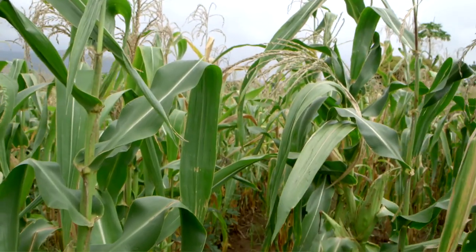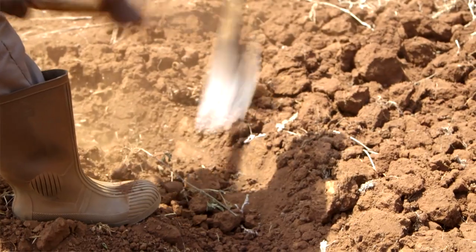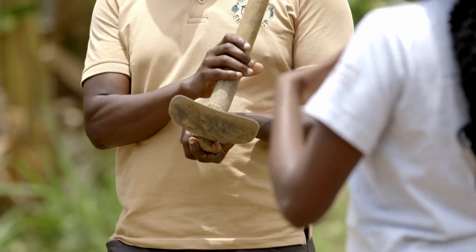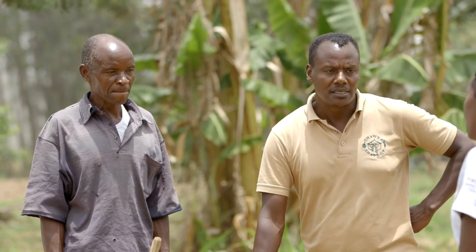Then the next thing you do is that after using the jembe in the field, you make sure that you disinfect them before going to another field. Why is that? Because you can get some debris of the disease, and if the debris are left on the jembe and used in another farm, you are transferring that disease to that field and to that maize in that area. So how should farmers clean them?